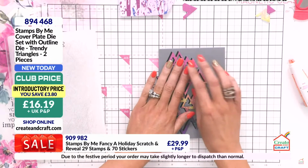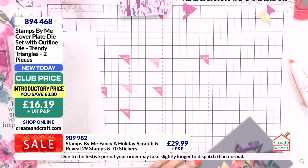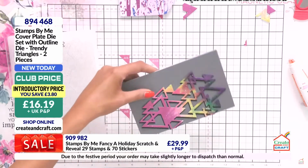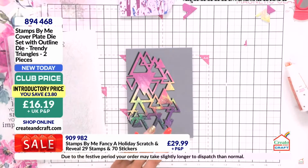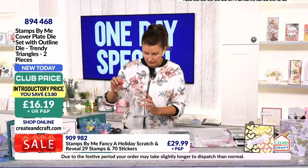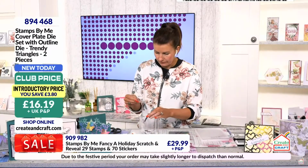Just a little bit, and then I'm going to take my scissors. I'm just going to trim off the excess so it goes flush with the side of my card. So now I have something coming in from the edge, which I think is quite cool. And then we'll get one of our lovely washi tape sentiments. This is just to show you that these dies really do carry their own. If you like plain and simple cards, well, you know, we've got you covered.